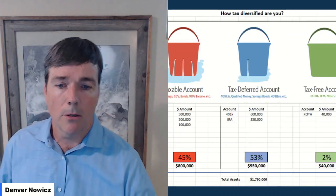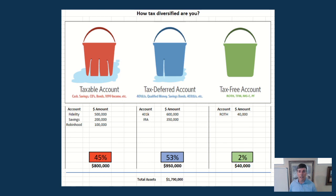I'm also going to post this Google Sheet, because this is another resource that can help people understand the power of taxes and what it does. It allows you to create different buckets for taxes and see how you're allocated. What you don't want is to get down to retirement and have all this money be taxable. This tax bucket worksheet will help you allocate the money. You don't want to get down to retirement with 97% of your money in a taxable position.